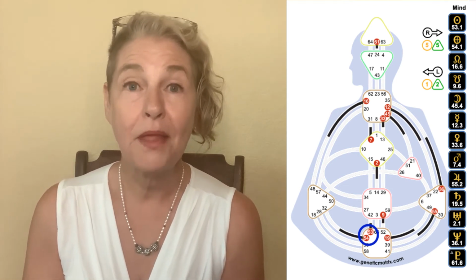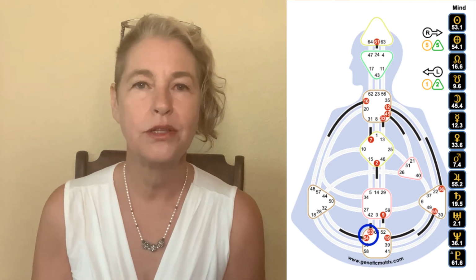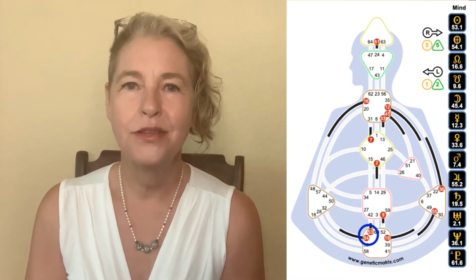I have the gate 54 defined in my chart. My conscious moon, which is what drives you, is lighting up the gate of ambition or the gate of drive. So you can imagine that's a super intense energy for me, and it has served me. I would say that I have been an ambitious person. I have always had a drive to want to create, to want to serve, to contribute, and so it has definitely served me in that way.